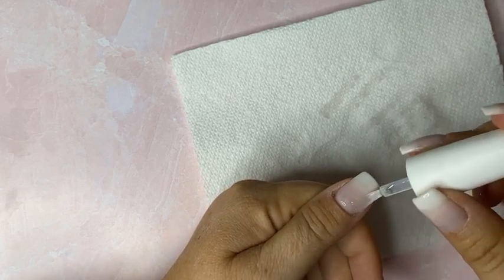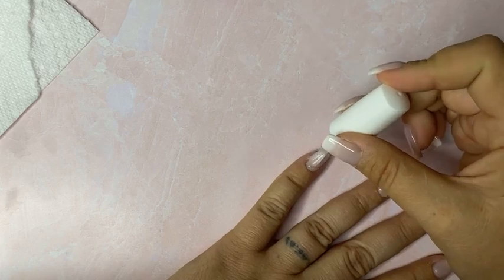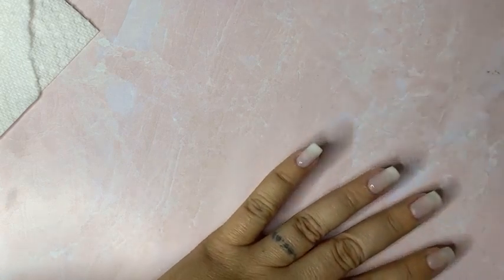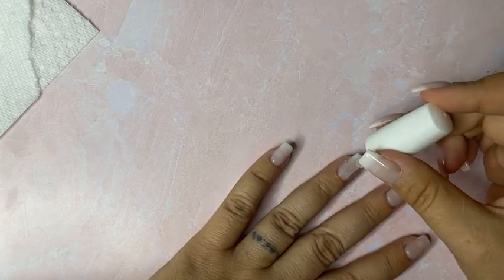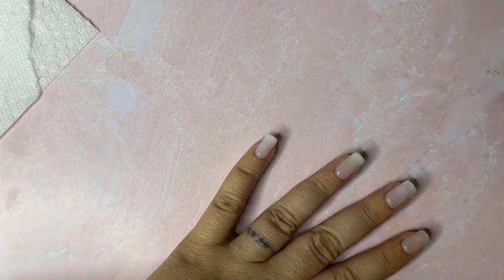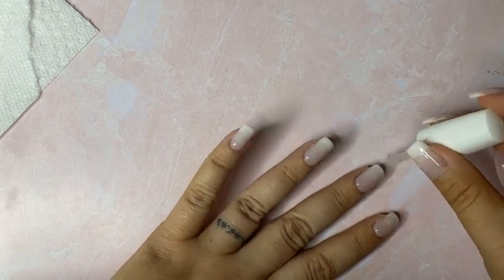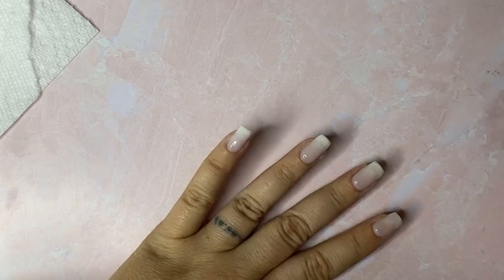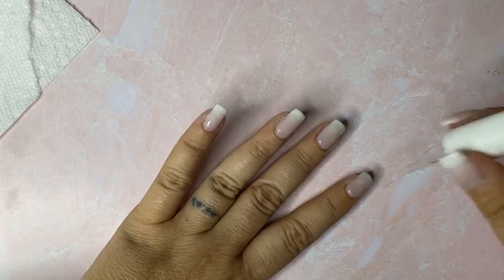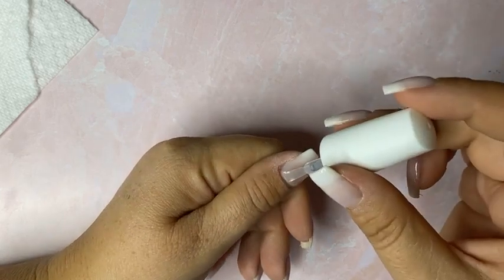And go thin with your number 3, but not so thin that it's already streaky on the first coat. You want to make sure you have good coverage. And then immediately go back in and do your second coat. Here you can overlap, it's not a big deal. Make sure you seal your tips, your free edge there, to help prevent any lifting at the corners. And do this on all 5 fingers.